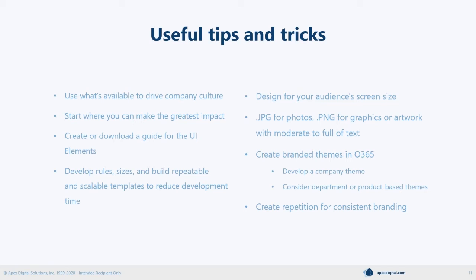We also field a lot of questions about what type of files should be uploaded, and you can consider these best practices for file types. JPEGs display best for photo-based images, while PNGs work best for graphics or artwork, which includes moderate to full text.